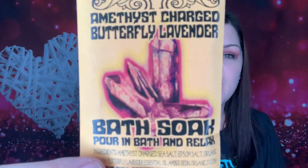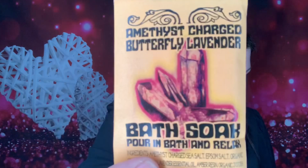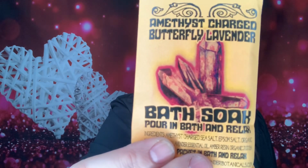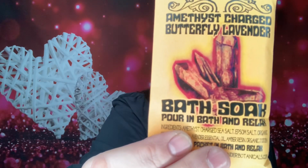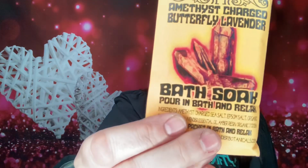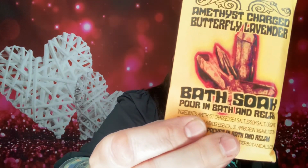All right, so in here it says Amethyst Charged Butterfly Lavender Bath Soak. Pour in bath and relax. I don't take baths, so I'll save this and put it into a future giveaway so one of you guys can enjoy that. This right here says Wild Yonder Botanicals Bath Soak. This bath blend is made with amethyst charged salt, Epsom salt, butterfly lavender essential oil, amber resin, and organic jojoba. Add to a warm bath to soothe your spirit and purify your mind. Coupon Wild Yonder 20 saves 20% off at wildyonderbotanicals.com, and this is valued at $5.